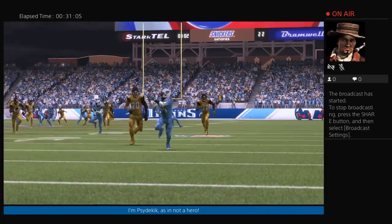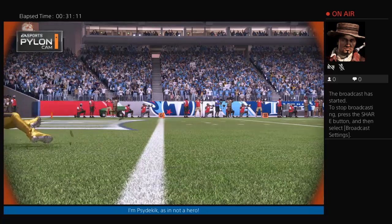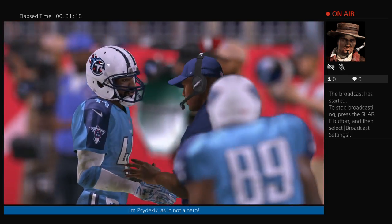Well, any thoughts about overtime have ended at this juncture? That touchdown puts them up 6. I would imagine they'll kick the extra point now and rely on their defense. Yeah, rely on their defense. So a little bit of time left on the clock here in the fourth, but they got to feel good.